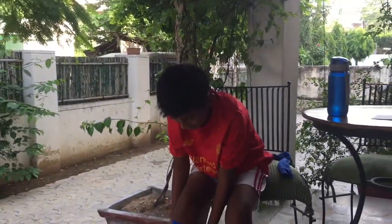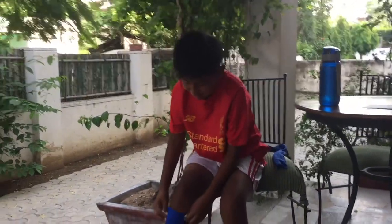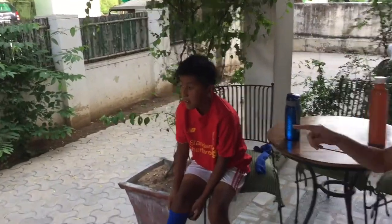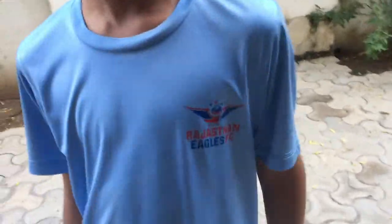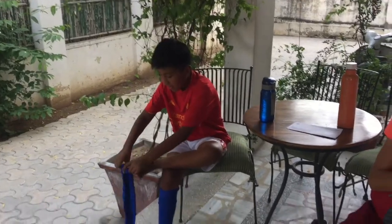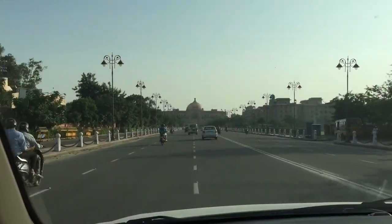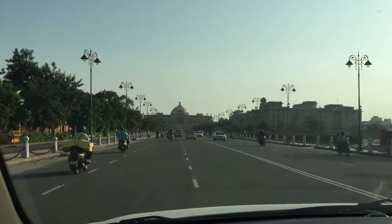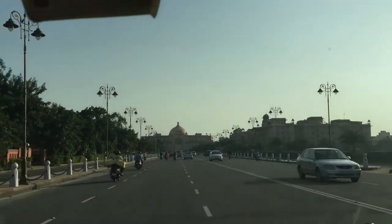Jamie's new friend here in Jaipur. Eagles, I can see. Rajasthan Eagles. Is that the name of the football club? Rajasthan Eagles. Wow. Are they good? Okay. Wow. Let's see what that's like then. So now we're on the way to a football training with Sheeta, the owner of the guest house, and her son. So that's a good experience.